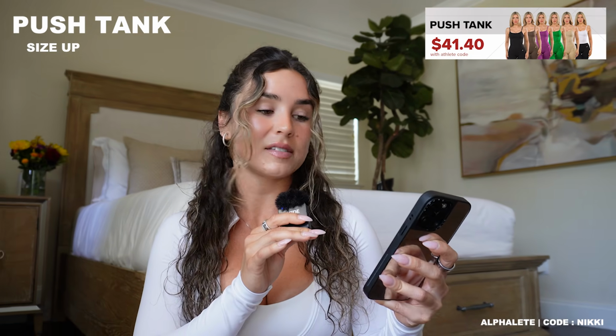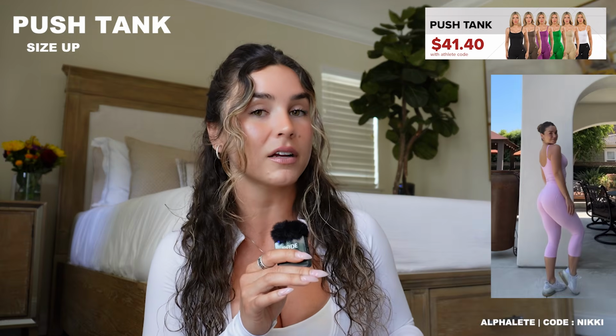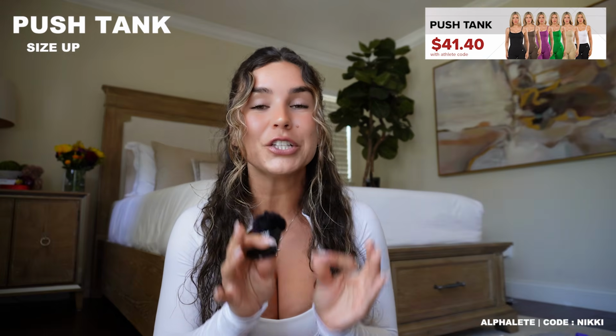They now offer it in the acai berry color, the emerald green, Sahara, espresso, and I believe they also dropped it in a poise pink color, which matches some of the pieces from the previous collection. I now own the push tank in about 6 different colors. I'm telling you, you need to purchase this item.